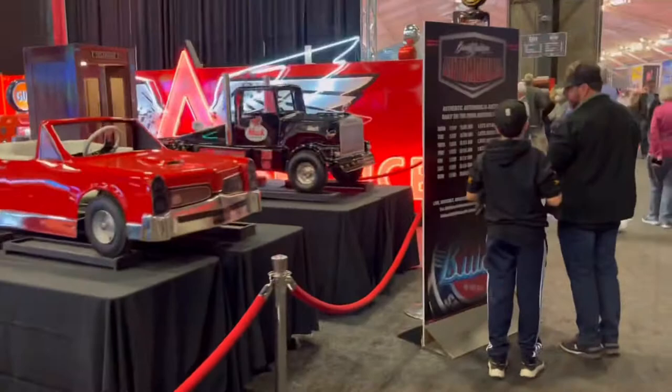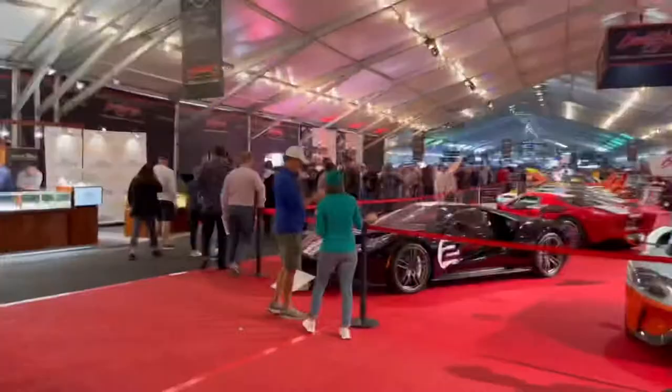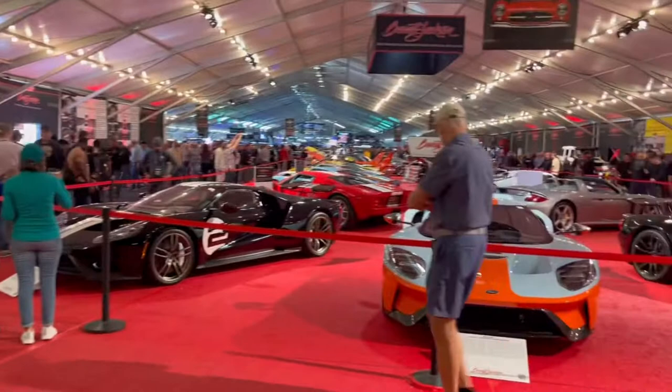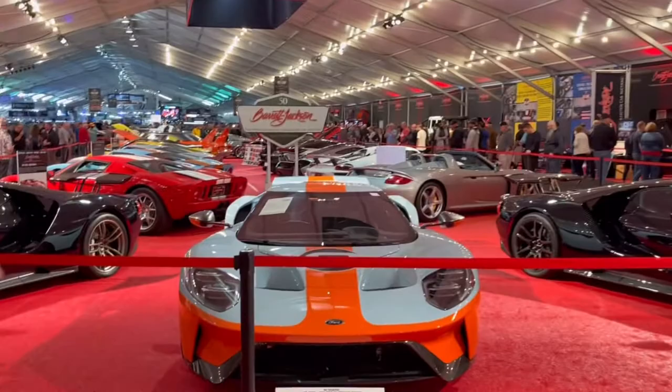This is pretty cool. Alright, I got a water. I don't know about y'all, but the fastest car in here. You got McLaren. Yeah, this is banging, dude. I wonder how many times I'm gonna say that.